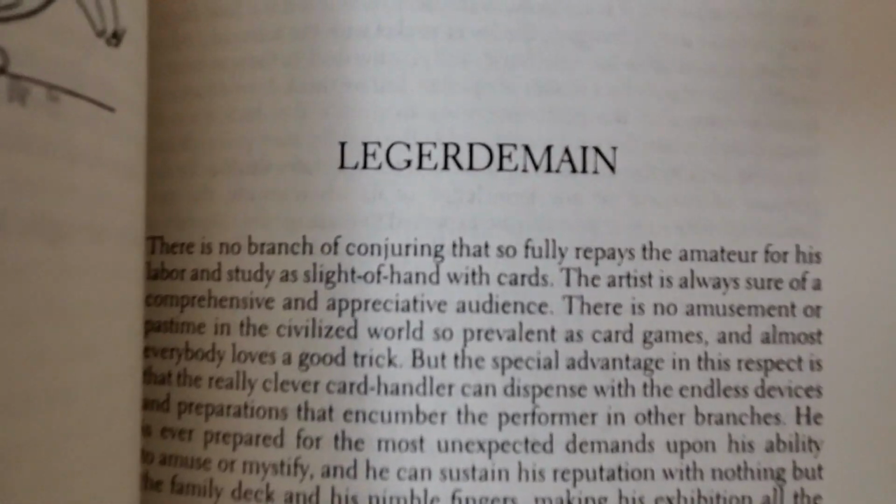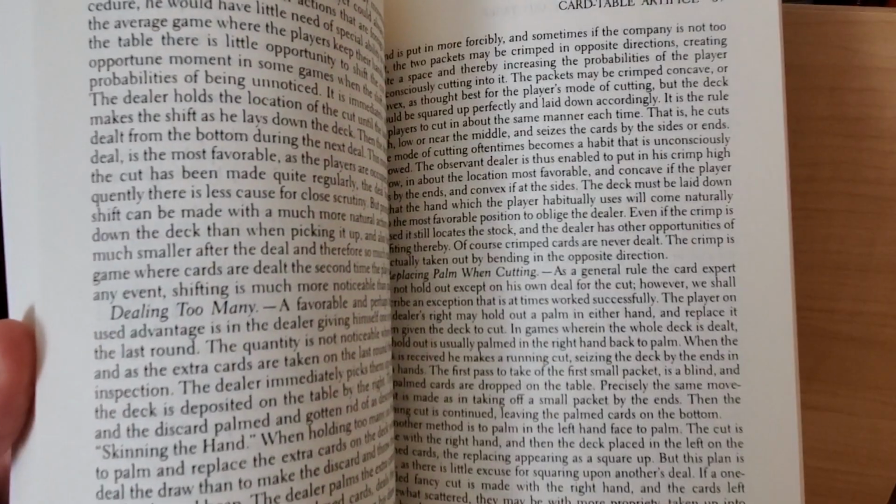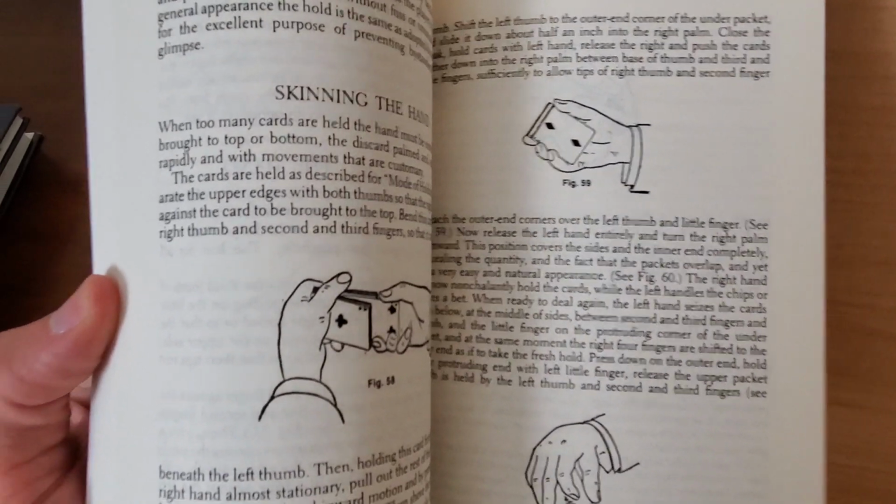And what collection would be complete without the classic, The Expert at the Card Table by S.W. Erdnase? If you're a new student of magic, you'll find there's a ton of mystery surrounding who S.W. Erdnase was. No one's quite sure, but suffice it to say, magicians have been using this book for decades. Well, since 1902.